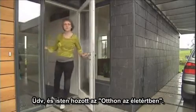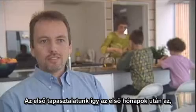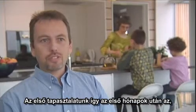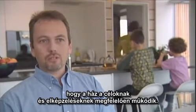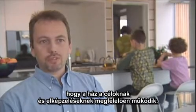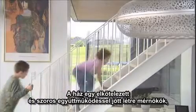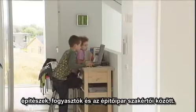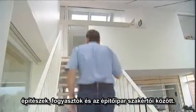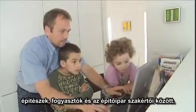Hi and welcome to Home for Life. The first experience we have had after these few months is that the house is actually functioning according to plan and according to purpose. Home for Life has come into being in a close and engaged cooperation between engineers, architects, experts of the building industry and consumers.